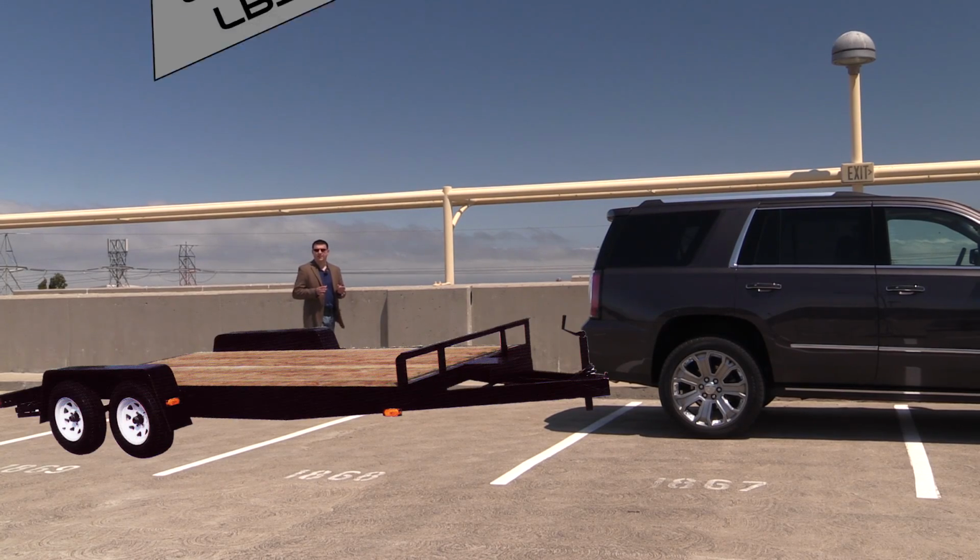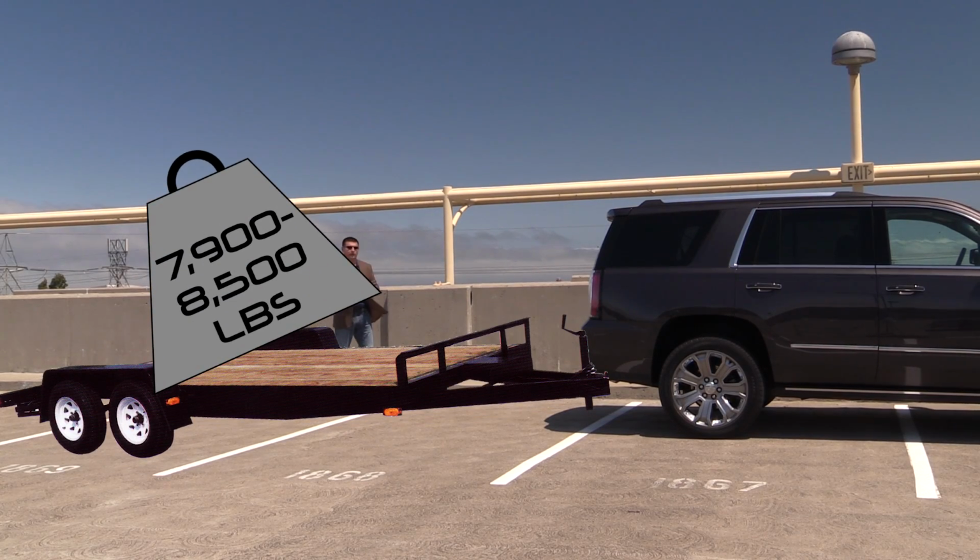Towing ranges from 7,900 pounds to 8,500 pounds, depending on whether you get 2-wheel drive, 4-wheel drive, the 5.3, the 6.2-liter V8 engine, and which model of the vehicle you get. The top-end towing capacity will happen in the 2-wheel drive Tahoe, and the low-end towing capacity will happen in the long wheelbase 4-wheel drive Cadillac Escalade.